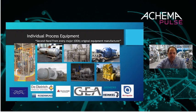We also have significant experience with getting U.S. ASME or National Board equipment approved into Canada for a CRN number to be operated in Canada. As you can see at the bottom of the slide here, just a short list of some of the major OEM manufacturers that we have equipment that was originally provided and designed by those manufacturers.